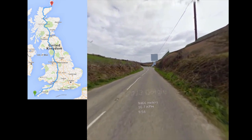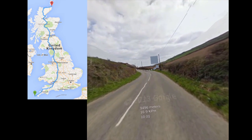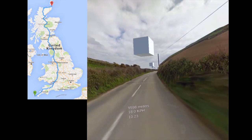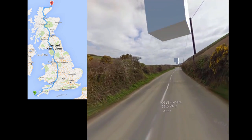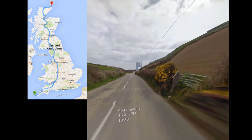I did just over 8 kilometers yesterday. I'm hoping to do a bit more, but today I should end up in my first town. I'll be passing through Penzance. All I know about Penzance is it's famous for being the birthplace of Humphrey Davy, who was a famous chemist, and it's been likened to Slough.